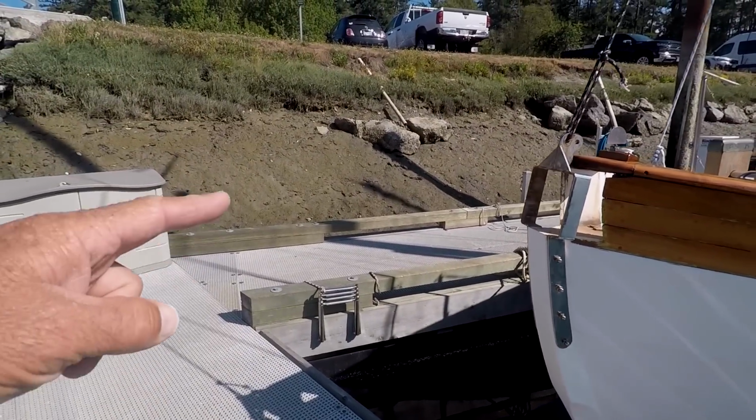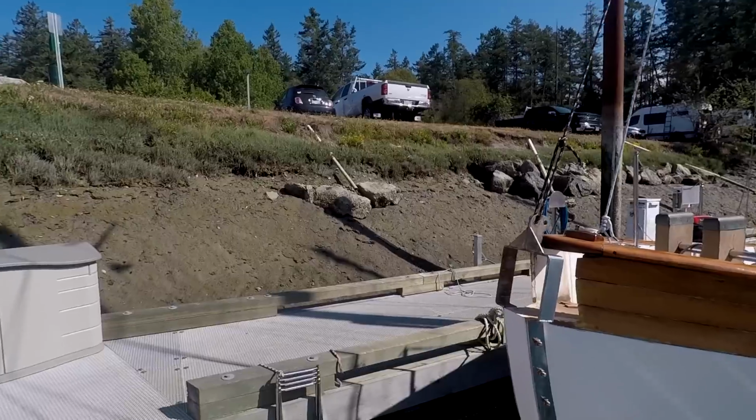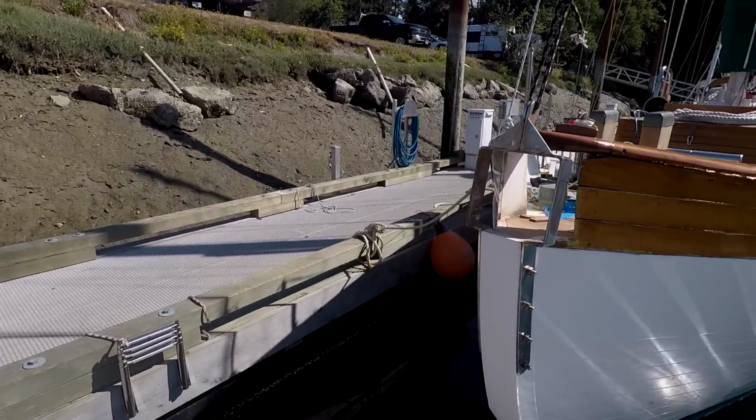Oh yeah, there's how close the shore is. Oh, and there's the angry meatball up there. So, easy access to get to the boat.